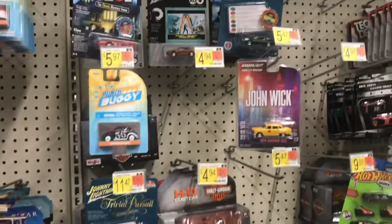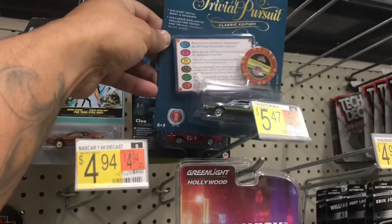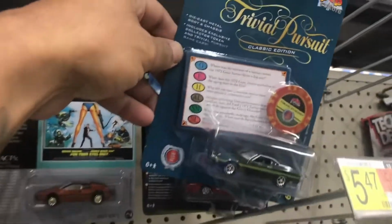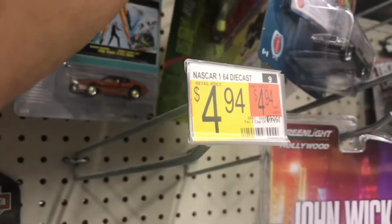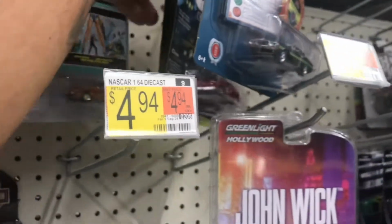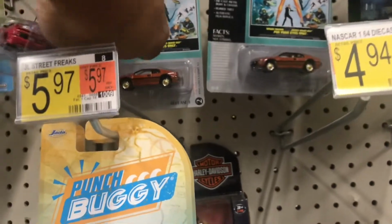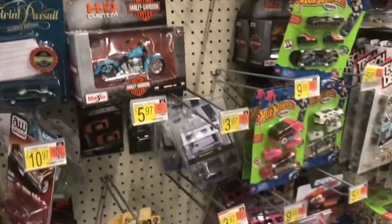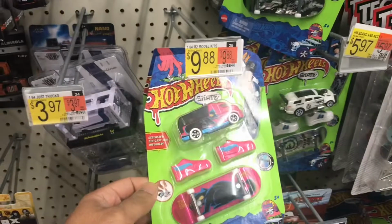We got some new Johnny Lightnings, maybe that's about the only newest thing. What is this? 72 Ford Gran Torino. Got a Mustang back there. Got a Green Hornet. Another Mustang. What is this? Lotus. They got these new Hot Wheels skateboards. I don't know what this is about.